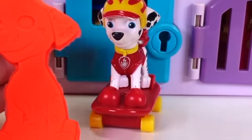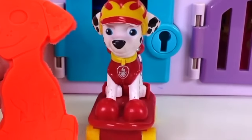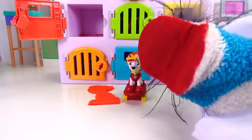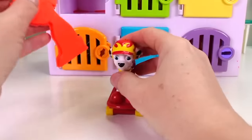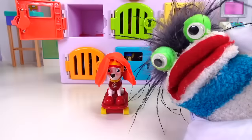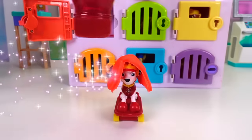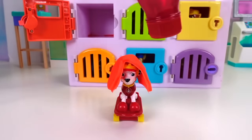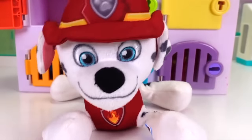That's pretty cool, but I need to be a lot bigger than this if I'm going to help save the day in Adventure Bay. Don't worry, Marshall. That Play-Doh is magical. That's right. We just take the Play-Doh, put it on Marshall's head. And now we use Fizzy's magic potion. Let's sprinkle the magic potion on Marshall. Wow, it worked. Yay, that's much better.